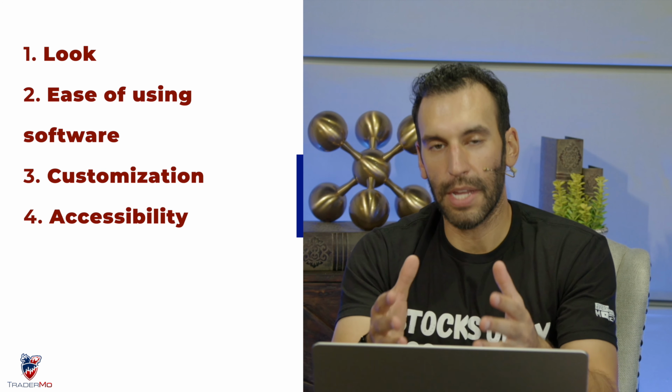Accessibility. You need to be a client of theirs. You can't just jump into the software. Unless things have changed in some back-end way that I don't know about, you need to have some type of account with them, and it's through Charles Schwab now. TD Ameritrade is not there anymore. So just because you have to have an account with them, I'm probably going to go with a 3 out of 10. It's not like TradingView, where you don't have to have any money with them.